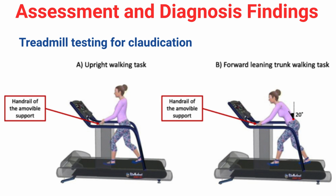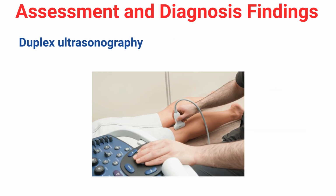Next test is treadmill testing for claudication. This test helps confirm the diagnosis of peripheral artery disease and assess the severity of claudication by measuring walking distance before and during pain onset. Next test is duplex ultrasonography. This ultrasonography test examines the blood flow in the major arteries and veins in the arms and legs.